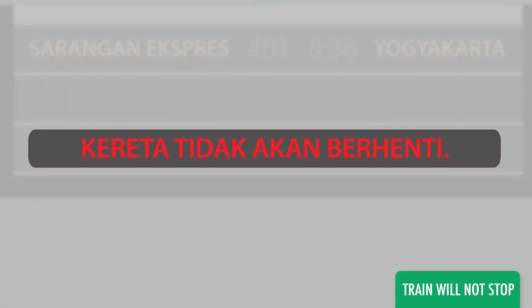The display reads, "The next train will not stop." Kereta tidak akan berhenti.